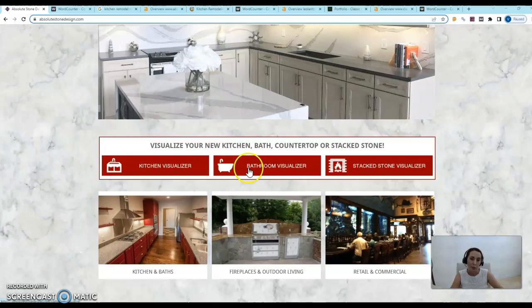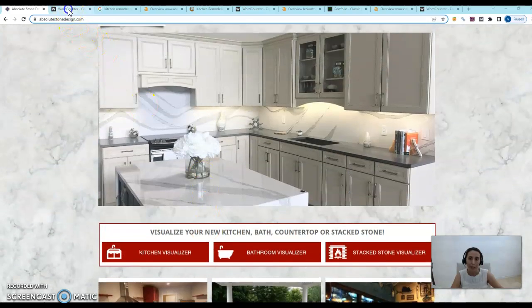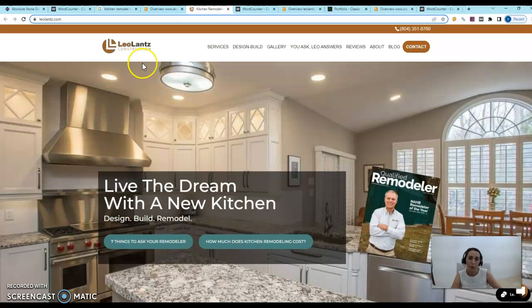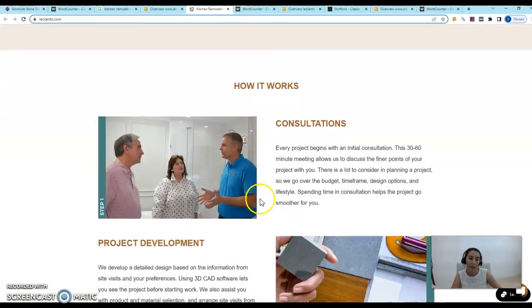One thing I did notice is that you are lacking a little bit of content because at the moment you have 194 words and Google likes to see at least 1500 words so you can be optimized and you can be ranked. So in that content, you also need to include relevant keywords, and we will talk about that in a minute.